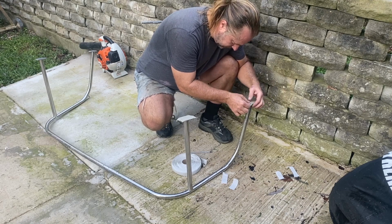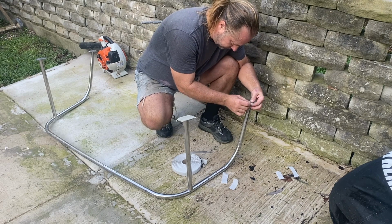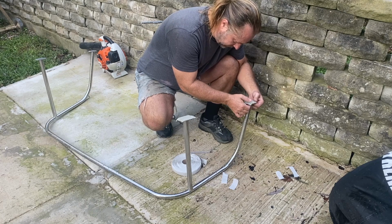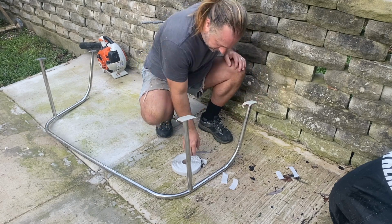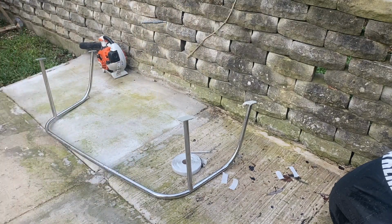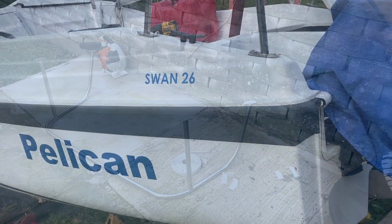Cool thing about butyl tape too is you can tear it, move it, smush it to where you need it. Okay, let's see. I'll do the other two, and then we're ready to put the stern rail on the back of the boat.